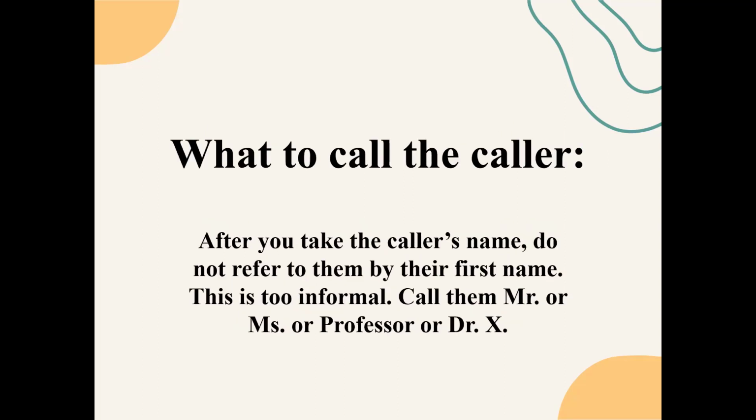Now, what to call the person who is calling. Thailand is a polite country where people are kun this and kun that, you know. And when you take the name of the caller, better not to call them by the first name. Because in an office situation, when you're speaking English, it's always better to be more polite than less polite, because you don't want to give the impression of being not polite enough, not courteous enough.